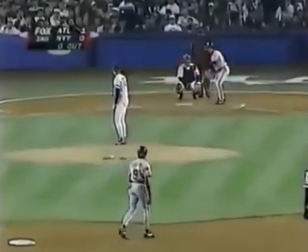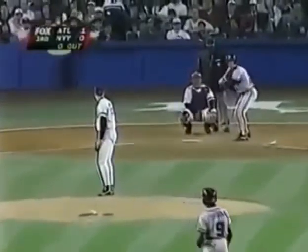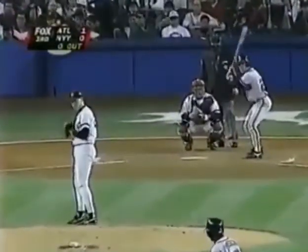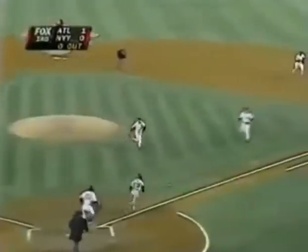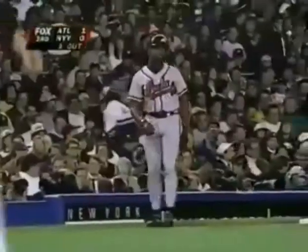Now Lemke, who doubled his first time. Well, if he doesn't sacrifice, he's going to take a shot to the right side as well. Does drop down a perfect bunt right side. Good play by Key. And the sacrifice is good. 1-4.